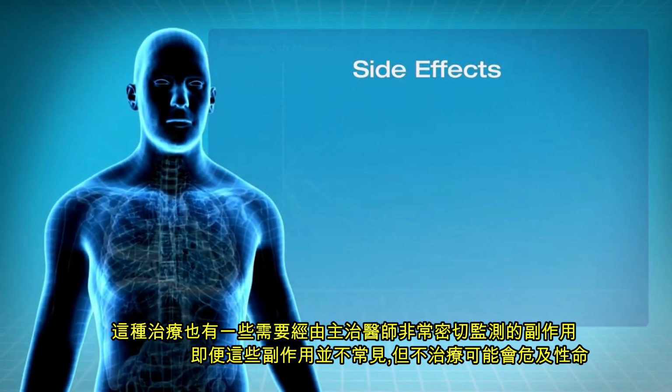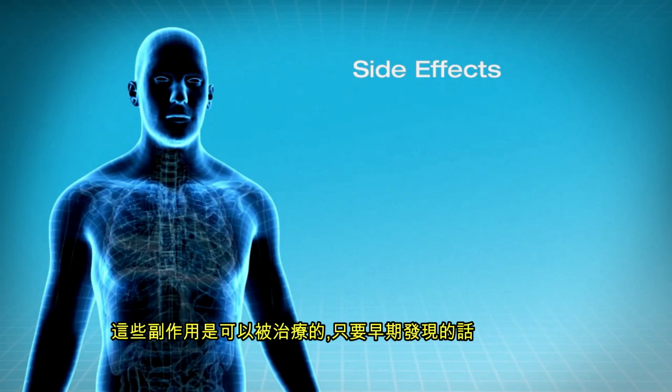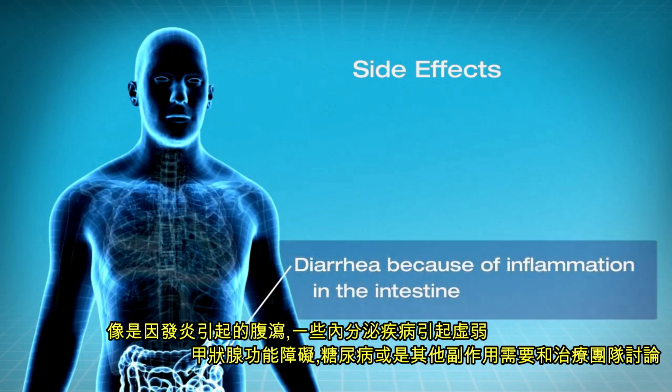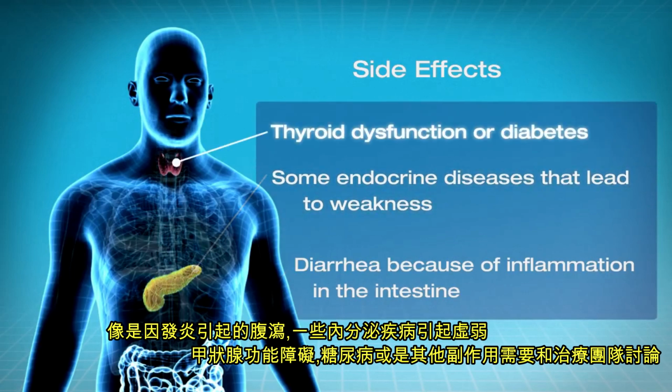These therapies also have some side effects that need to be monitored very closely by the treating physician. Although the side effects are not very common, they could be life-threatening if not treated. These side effects are treatable, especially if discovered early, which include diarrhea because of inflammation in the intestine, some endocrine diseases that lead to weakness, thyroid dysfunction, or diabetes, and other side effects that need to be discussed with the treating team.